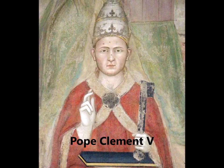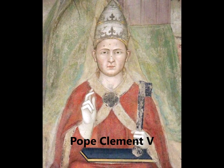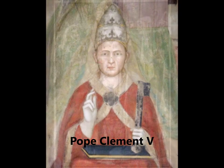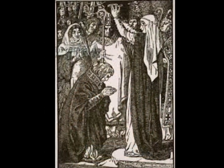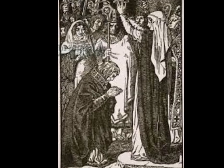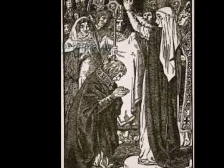Shortly after Comyn's murder, Pope Clement V excommunicated Robert the Bruce, and he was also made an outlaw by King Edward I of England. With little support among the Scottish nobility, the month following his murder of Red Comyn, Robert the Bruce was hastily crowned King of Scotland on 25th March 1306.